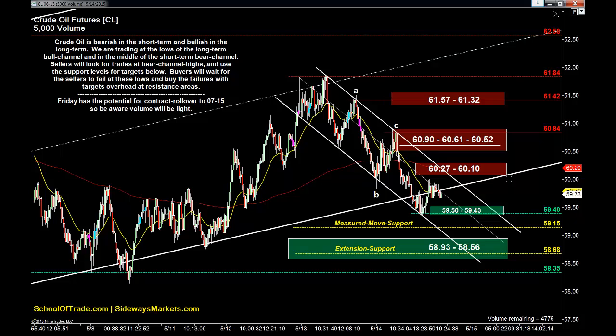Be aware of that. Sellers, wait to sell at resistance. Don't sell these lows. Wait for it to pop up and sell down. Buyers, wait for those sellers to fail.